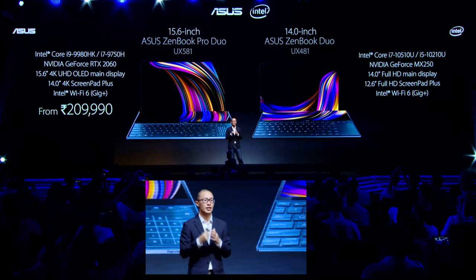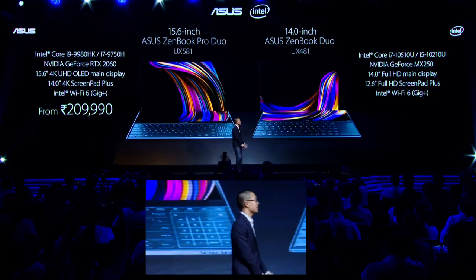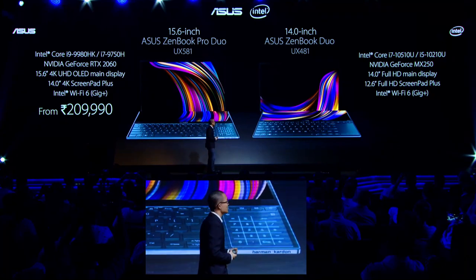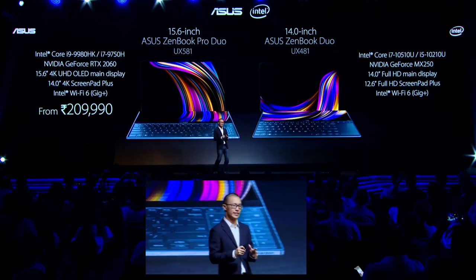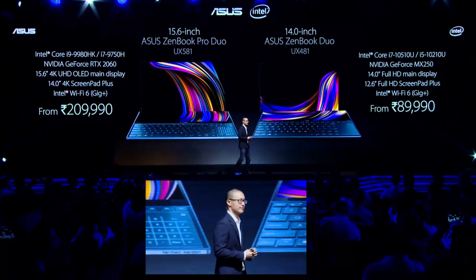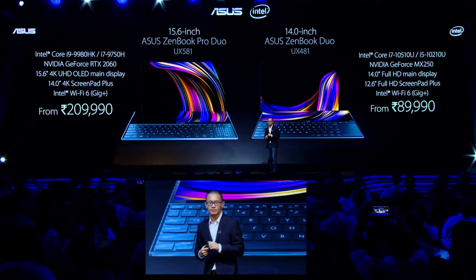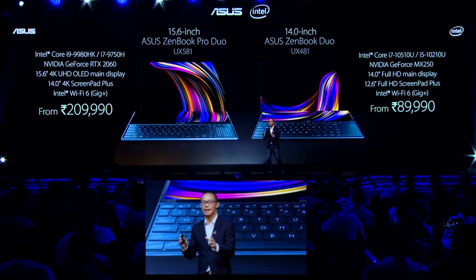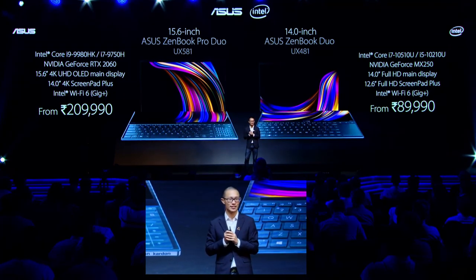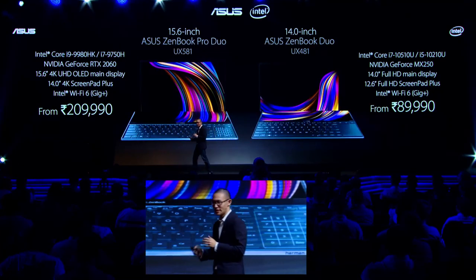Apart from that, we got another new design for the Ultrabook light daily usage multitasking end users. This is the 14-inch ZenBook Duo UX581 with up to 10th generation i7 Intel processor, MX250, and dual Full HD displays. This price will be starting from $89,990. Okay, so except for ScreenPad Plus that is just unveiled today, there is another kind of ScreenPad which is also innovated by Asus. Let's take a look at it as well.